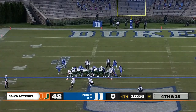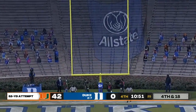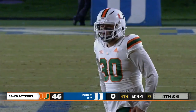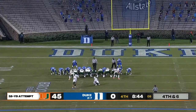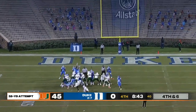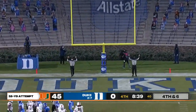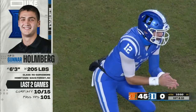And again, a 52-yarder. As he lays into this one, and that one was true. He nailed it. Attempt here by Borregales, who just nailed one moments ago from 52. This is 32 yards for the kicker. And that one is up and good. Last couple of games he's gotten into, he's gone 10 for 15.